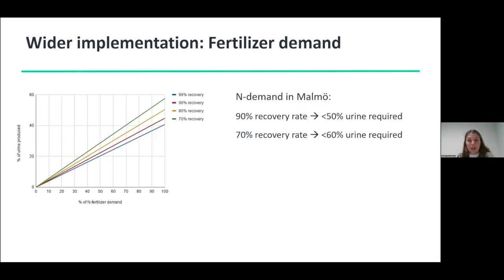And for nitrogen, the fraction required to come from urine diversion systems is slightly higher, and would also depend, of course, on the recovery rate. So for a 70% recovery rate, approximately 60% of the urine produced in Malmö would be required to cover the fertilizer demand there.